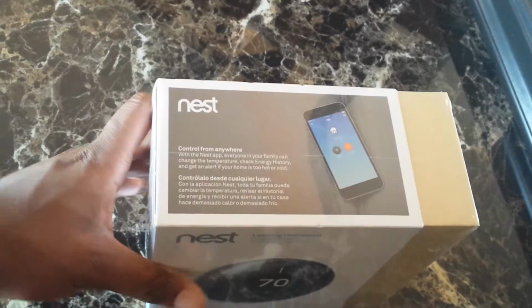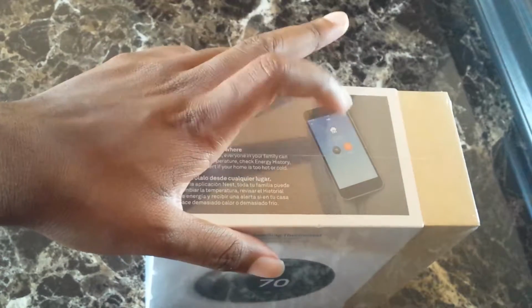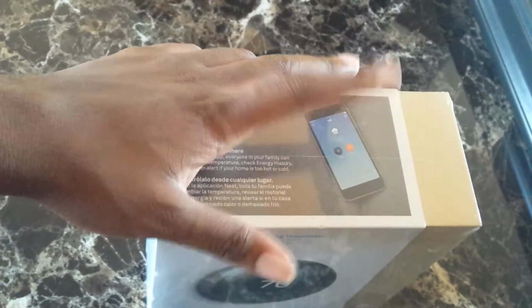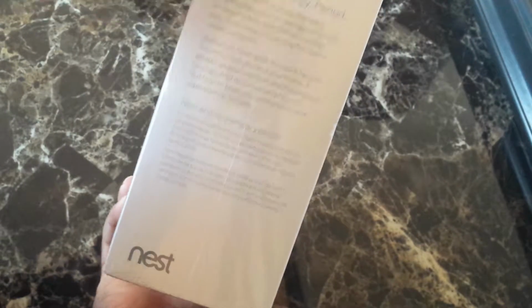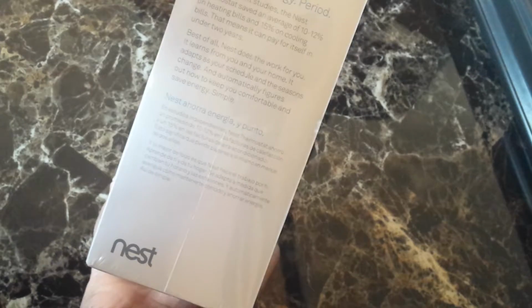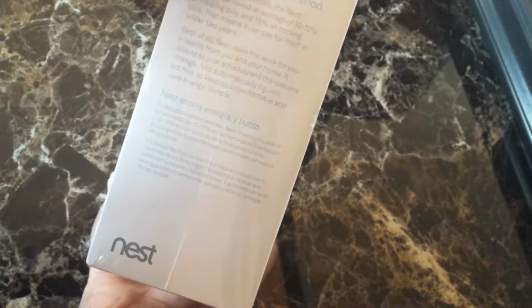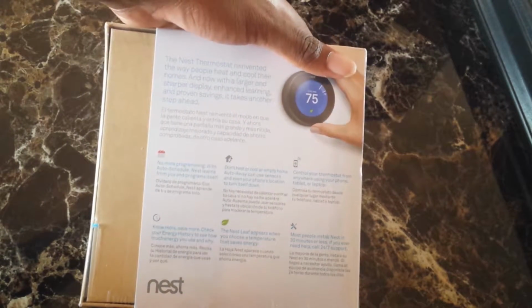On the top, it kind of shows you the app. I have my Nest Protect already, so this is showing the thermostat being added on to it. Nothing too important on the box. Just basically telling you that it's going to save energy, between 10 and 12% on average, and then 15% on heating, and 15% on cooling. So that means in about 2 years, it should repay that $250 price that you paid for it. And then on the back, it just tells you a little bit more about it. It's supposed to be pretty easy to install. I'm going to try it myself.